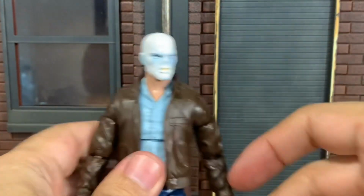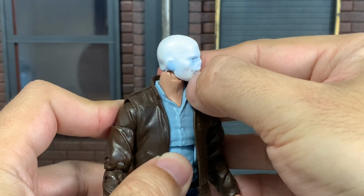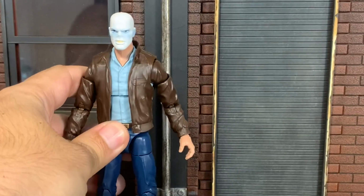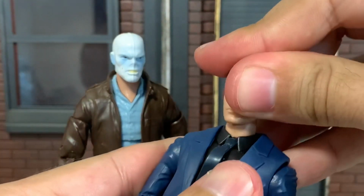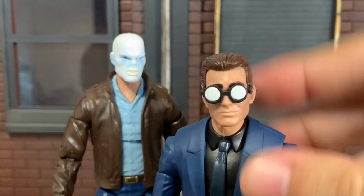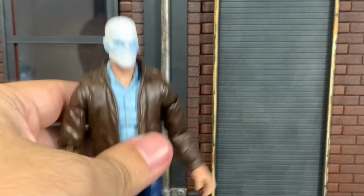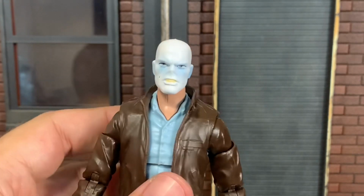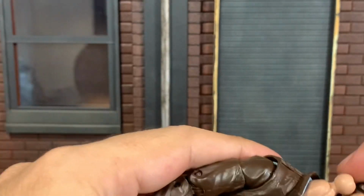So one more head swap I wanted to do was the chameleon head. Mine has this weird black. Where did that even come from? Anyway, looks good. It's not Peter Parker. You can put the Peter head on the chameleon suited body as well, which we've seen. I always feel this chameleon head has a little bit of Hugo Weaving in it, but I'm glad that is an option as well.